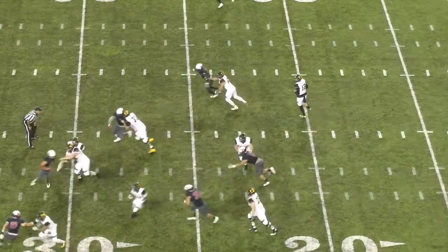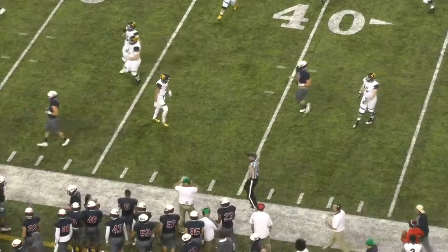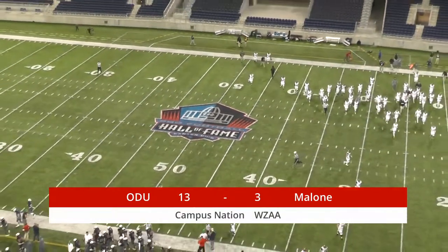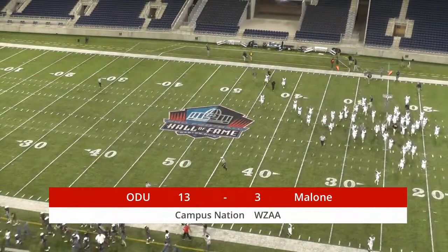Wow. So they give the ball off to Colson. Colson breaks it out 35, 40, out at the 43-yard line. That'll run timeout in the first half. So 13-3 at halftime, the Ohio Dominican Panthers visiting the Malone Pioneers.